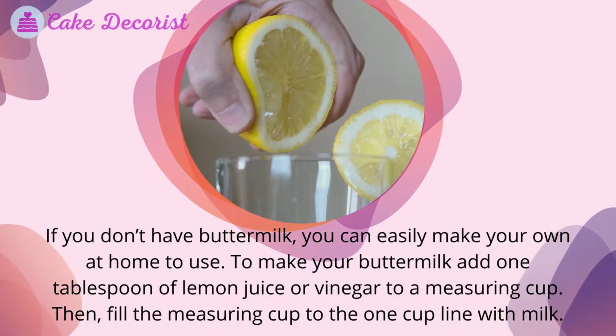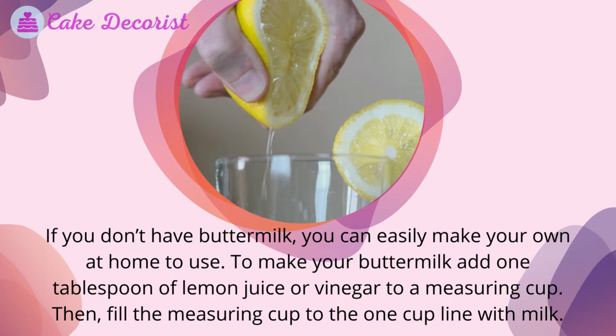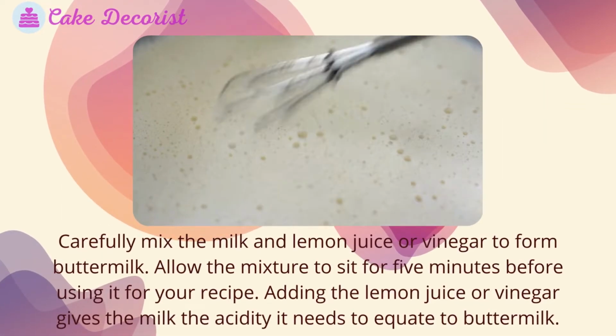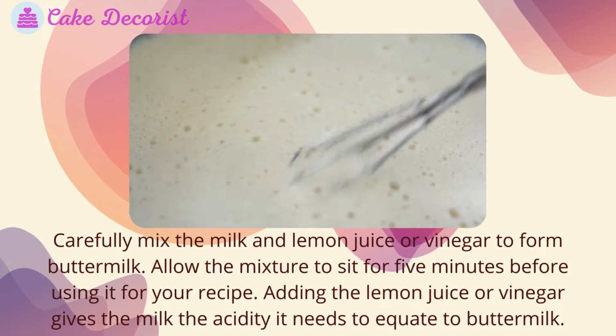If you don't have buttermilk, you can easily make your own at home to use. To make your buttermilk, add 1 tablespoon of lemon juice or vinegar to a measuring cup. Then, fill the measuring cup to the 1 cup line with milk. Carefully mix the milk and lemon juice or vinegar to form buttermilk. Allow the mixture to sit for 5 minutes before using it for your recipe.